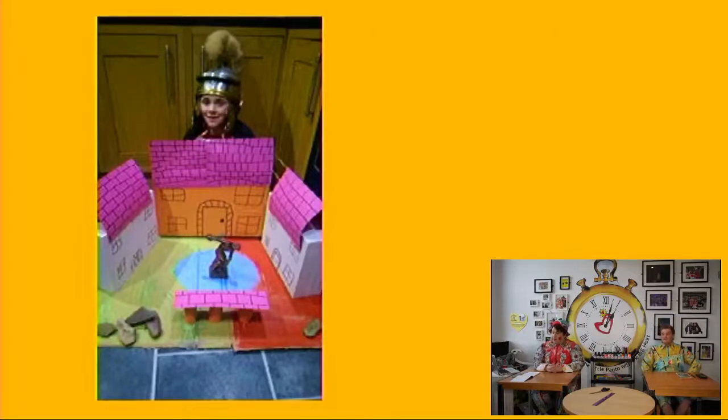Whoa, Benjamin. Benjamin is 9. He's even got a centurion hat. And I like how they've used a statue in the middle. They must have had a little ornament that really worked. Very, very good. And I like the different colours. You've got the different colours of the garden.